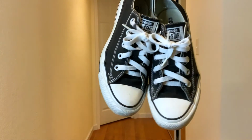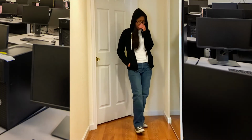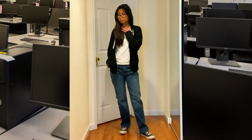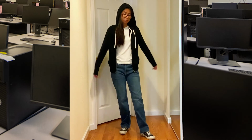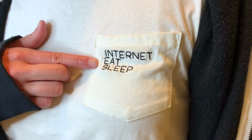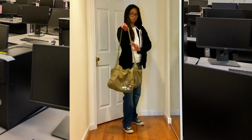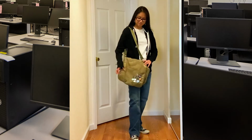I wanted to keep this outfit with a very minimal base just because having to work long hours in the studio all day in the cold doesn't really warrant motivation to put a lot of effort into the clothing piece, but you still want to add some personality. So on my plain white t-shirt, I have this little pocket at the front that has the embroidered words: internet, eat, sleep, basically repeat.